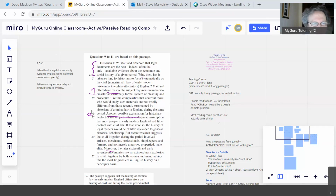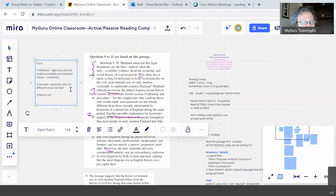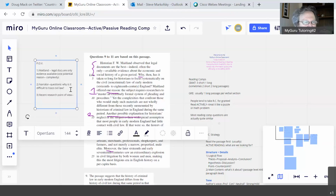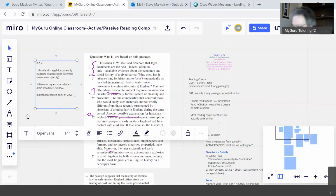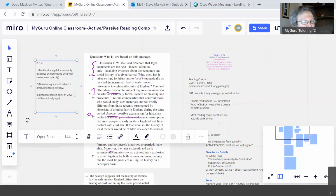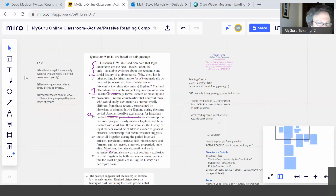So there are a few points of view here. You've also got another one, which is the recent research point of view. The recent research is basically saying that the civil law was actually applicable to a wide range of society, or employed by a wide range of groups. So you've got a few different points of view here, right?